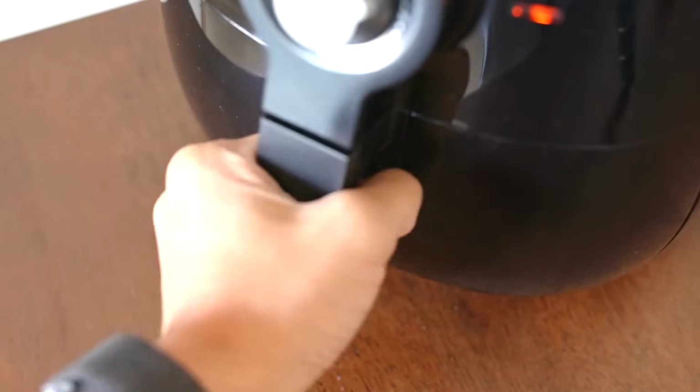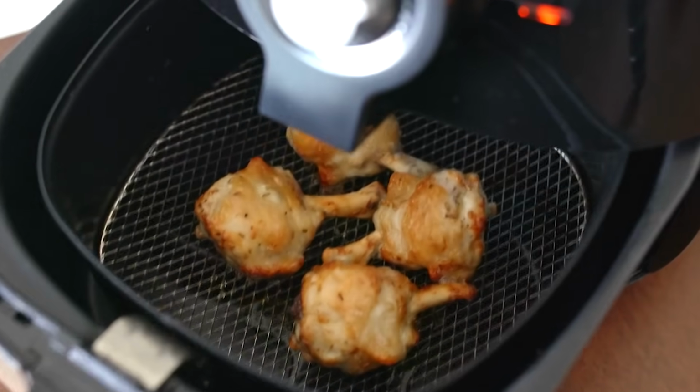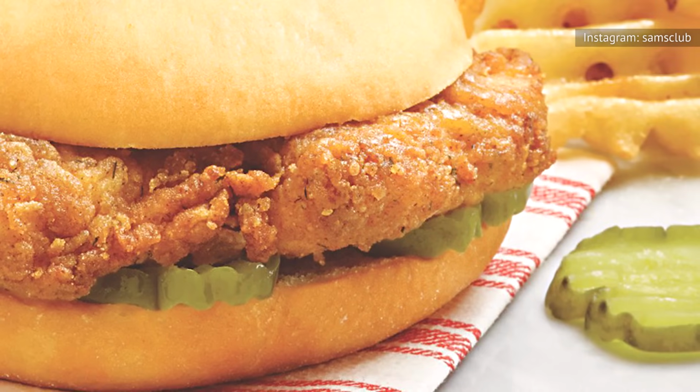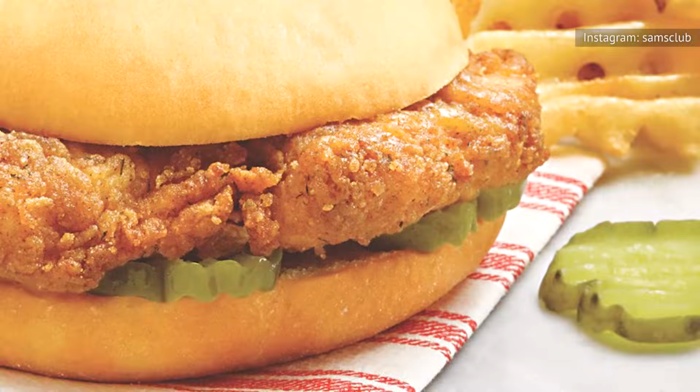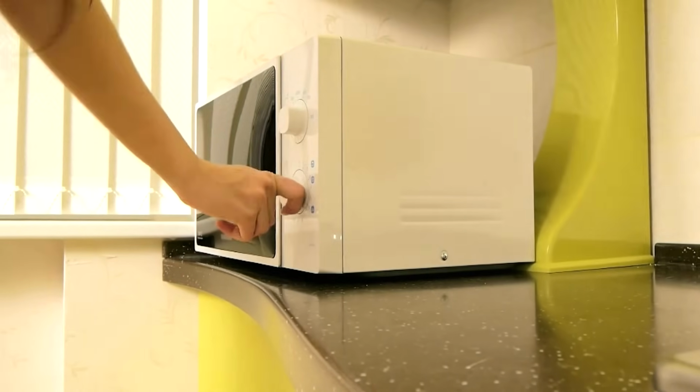You can even remove the bun and heat your chicken breast in the air fryer for what customers call a crazy good, irresistibly crispy chicken breast. Just be sure to heat your bun separately. A quick blast in the microwave should do the trick.